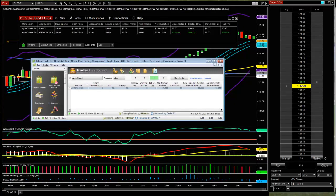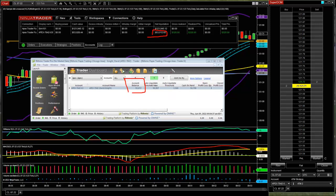So here's the auto liquidate peak balance. Here's the cash on hand. That's what you start the day with. Here's your account balance on this side. As you can see, I'm $13 over, $12.60 to be exact. So it counts. Plus 32 ticks.